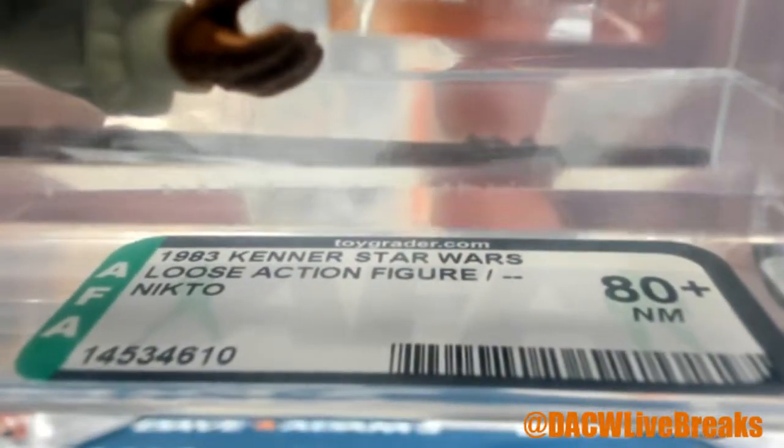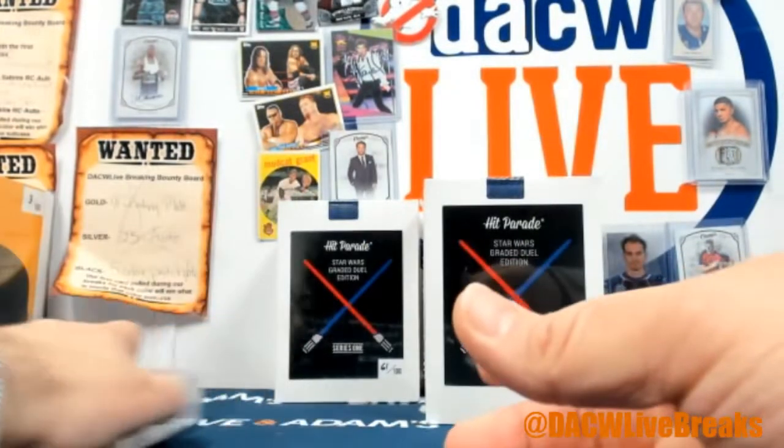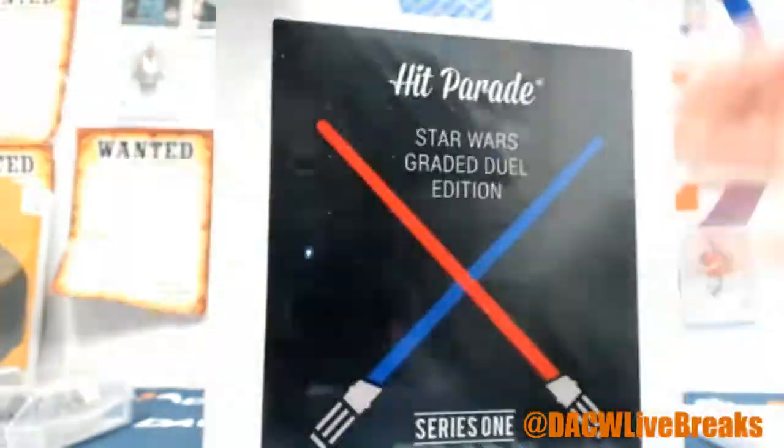Nick 2. It's probably not correct because it's Star Wars and it's probably said differently. But 1983, Nick 2, 80 plus grade. I did not have that one. I had the Obi-Wan Kenobi figure. It's amazing how many figures there actually are.